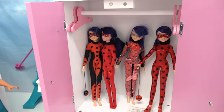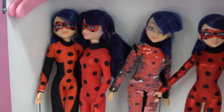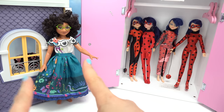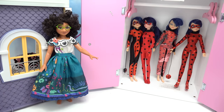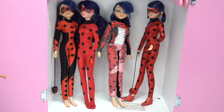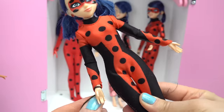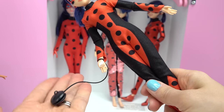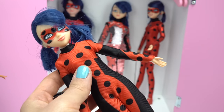We've got a ton of Ladybugs. Which one would fit Mirabel? We are definitely going to need a stretchier fabric because Mirabel is a little bit bigger than Marinette. Looks like we've got different fabric. Let's see the first Ladybug. Let's take a look at this fabric. It is stretchier, but I kind of want the polka dots all over Marinette. She does have the yo-yo too.